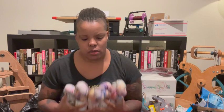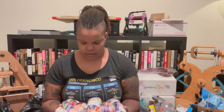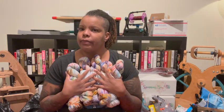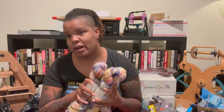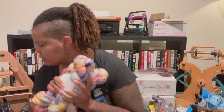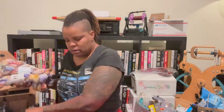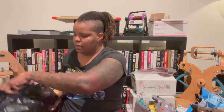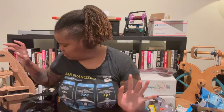Oh, you know what this will look cool in? I could make a weekender. Is this enough yarn for a weekender? I don't know. I did try not to buy a bunch of fingering yarn. So a lot of this is not fingering yarn, which I'm proud of myself for. This is DK. So there's that. This I will put in the bag. Okay. That's all the yarn I bought at On the Lamb.